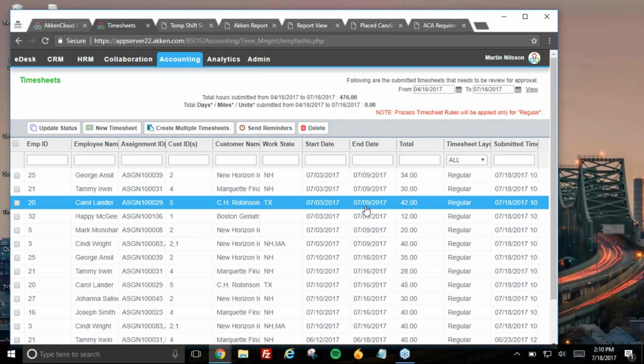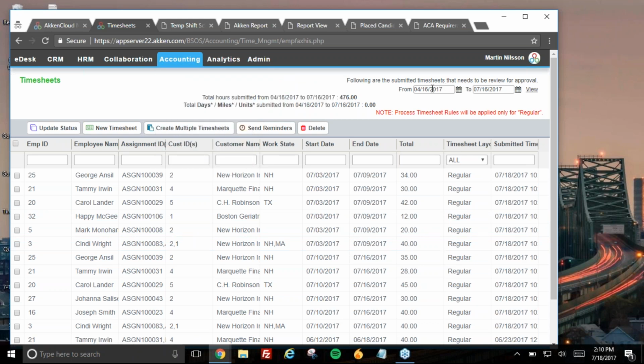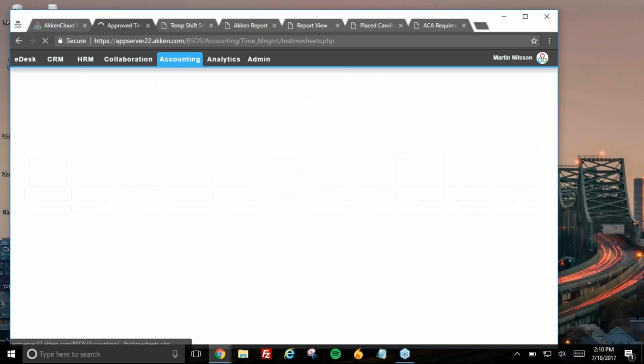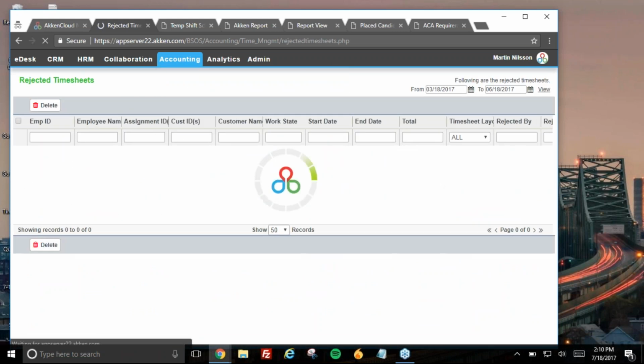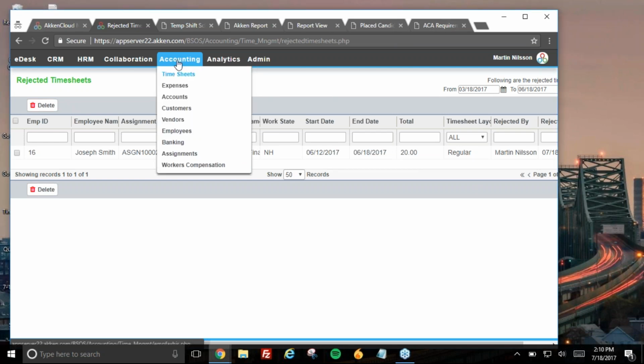So the new standard now is that every time you click on accounting timesheets, or really any of the timesheet subsets, it will default to a 3-month range. Just to display that as well, approved, you'll see it's the same way. Rejected, the same way, though you'll also notice here for the rejected, 6/18 was the last end date for this timesheet, so it's going to give you a 3-month window with that as the end date, because it just wants to give you a 90-day window into your most recent activity.